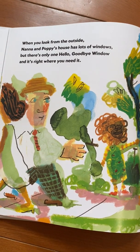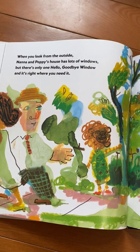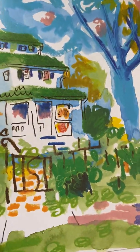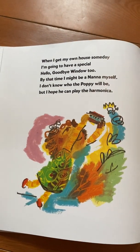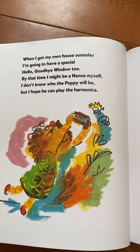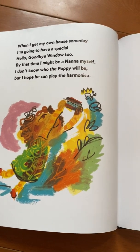When you look from the outside, Nana and Poppy's house has lots of windows, but there's only one Hello Goodbye window, and it's right where you need it. When I get my own house someday, I'm going to have a special Hello Goodbye window too. By that time, I might be a Nana myself. I don't know who the Poppy will be, but I hope he can play the harmonica. The end.